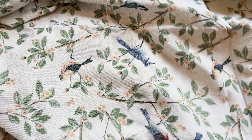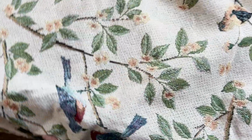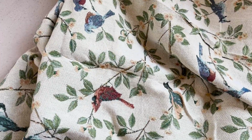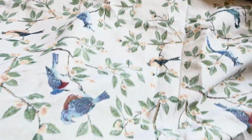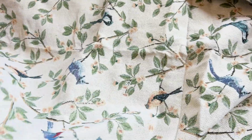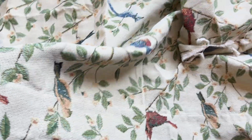Oh my goodness. They are so pretty. All the different birds. They are very thick, heavy. They're very heavy, actually. The quality is awesome.